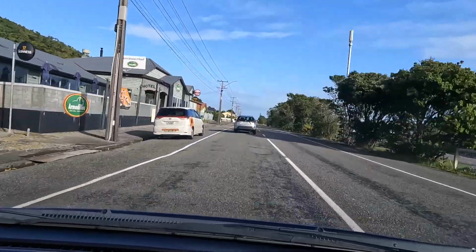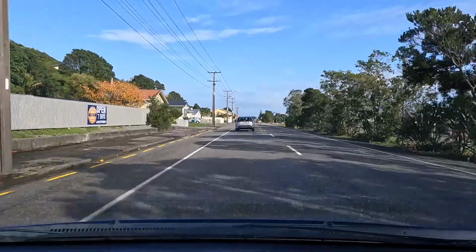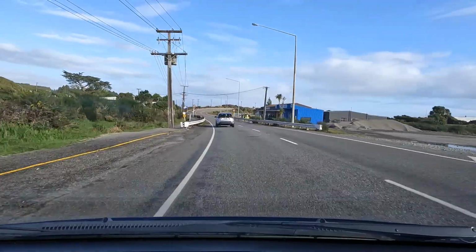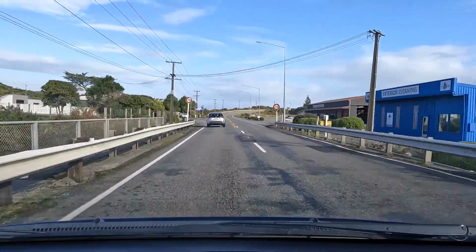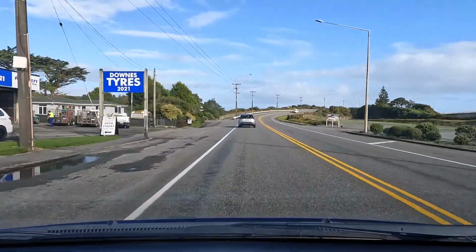Here's the Australasian Hotel on our left here, guys. That's always really good for a feed and a beautiful cold beer. I've had a meal in there several times. Just leaving Greymouth proper now, guys. Up around the corner, and then we're heading towards Hokitika.